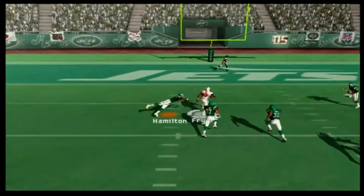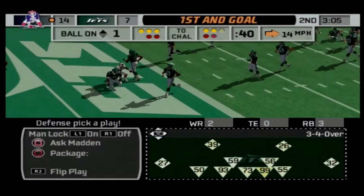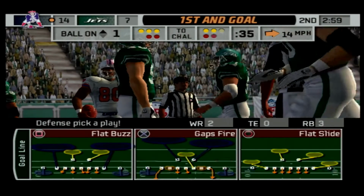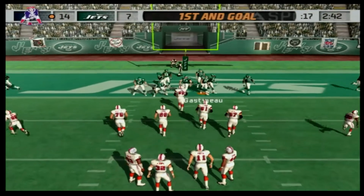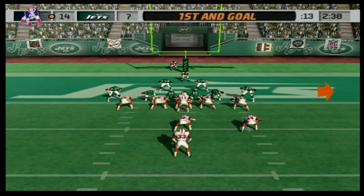Throwing the 10, and the catch is made. Number 26 comes up to make the play at the 1. That's 3 times in this drive they've been able to pick up a first down. Yeah, and the thing is, they'll be doing more than just picking up first downs if this success continues. They're going to be picking up some points. Their last red zone trip resulted in a touchdown.